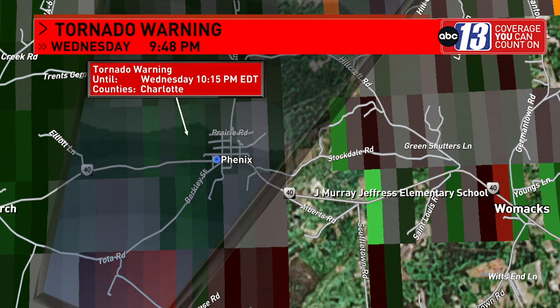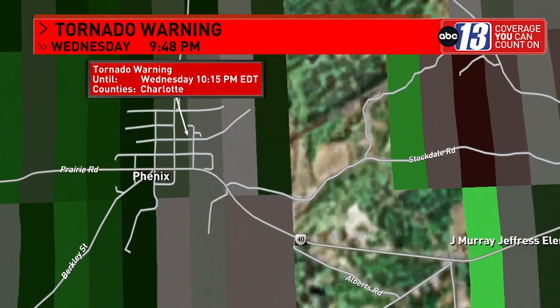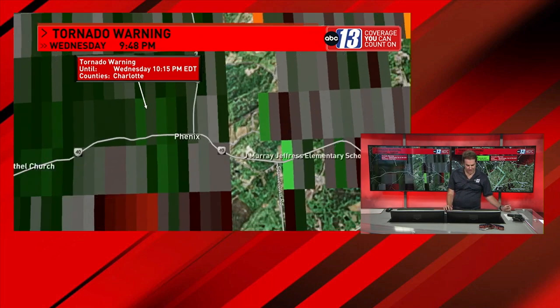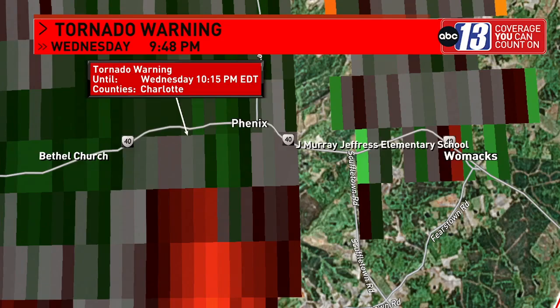I'm going to take the storm track off just a minute, and you can tell there's a lot more roads that pop up the closer in that we get, because it's getting into a more populated area, or at least a more town-driven area, right there around Phoenix. Just south of Phoenix is where we have that very heavy, very gusty wind, and that is going to be lifting on up towards the north roughly at about 15 miles an hour. It's going to cross Highway 40 within the next few minutes. With more of that, here's George.